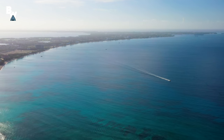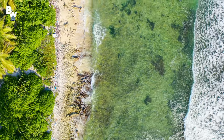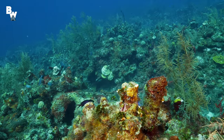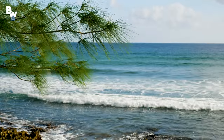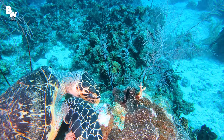This 22-mile stretch of land, located in the Caribbean Sea just south of Cuba, is home to lush beaches, crystal clear waters, and an abundance of marine life. In fact, Grand Cayman is one of the most iconic locations in the tropics to experience up-close encounters with some of the world's most renowned aquatic creatures. And today, that's exactly what we plan to do.